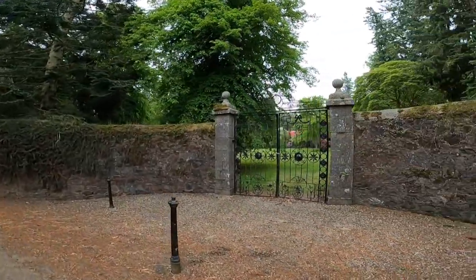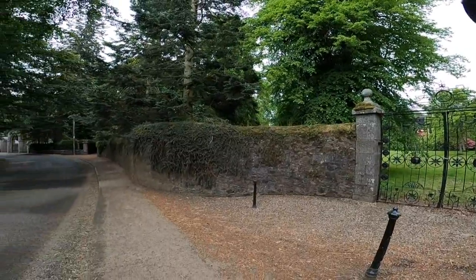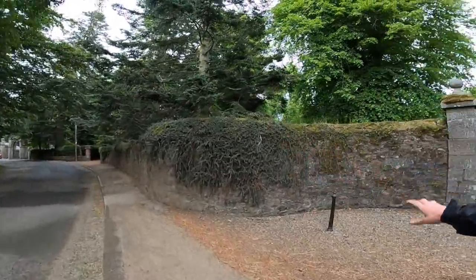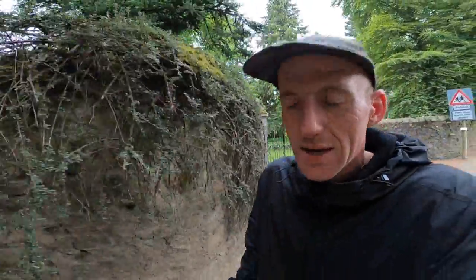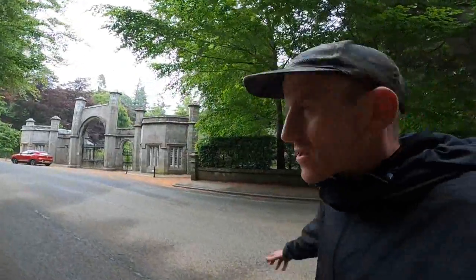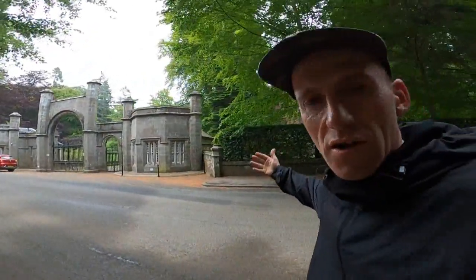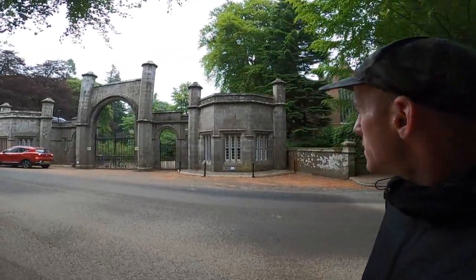Check this out, the gates which lead in to the grounds of Cortachy Castle and the Cortachy Church and things like that. Incredible metal gates. This is super cool, folks. This is the original front gates to Cortachy Castle. And just look how grand they are right here.